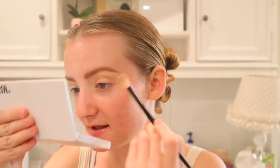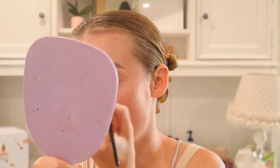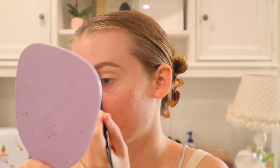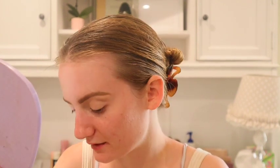We are first going to take the third shade in the palette. Tap off the excess. I'm going to apply it in the crease. I like to bring it up right up against the brow as well, just for some light contour.